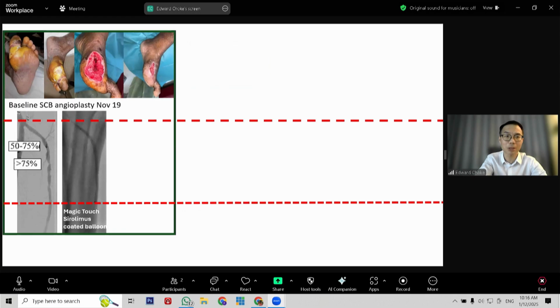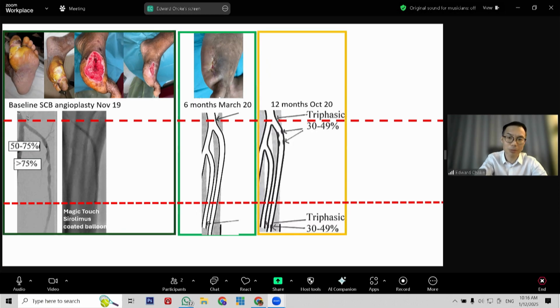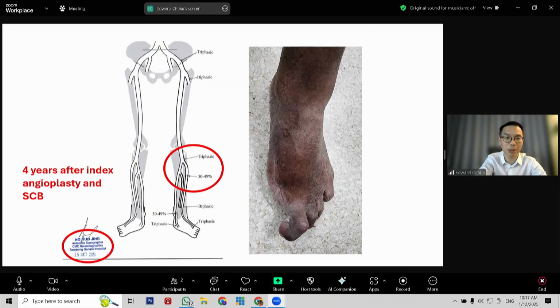And this was one of the patients from the trial, and she underwent the use of sirolimus-coated balloon for the proximal anterior tibial artery. At 6 months, she achieved successful wound healing, and we scanned her again at 6 months. The proximal anterior tibial artery, which had been treated, remained clean. At 12 months, there were some hemodynamically non-significant lesions. We consider this as patent. At 24 months, again, patent proximal anterior tibial artery, and I followed this patient up to 4 years, and even at 4 years, you can see that the proximal anterior tibial artery remained patent.